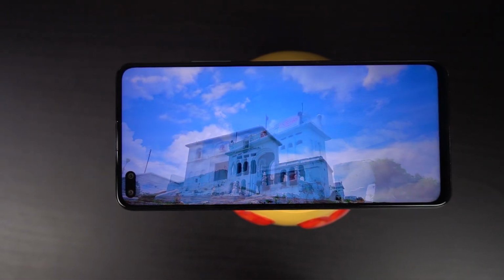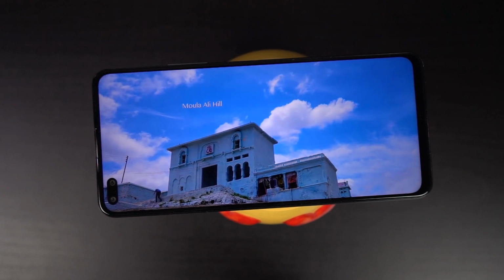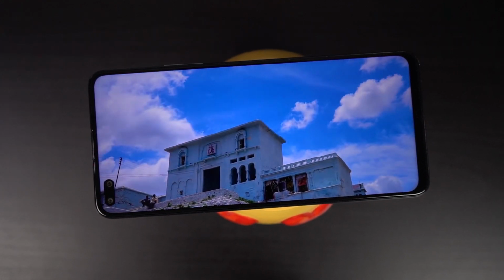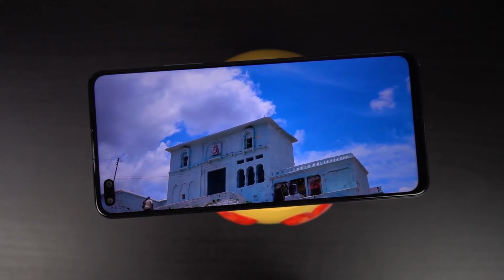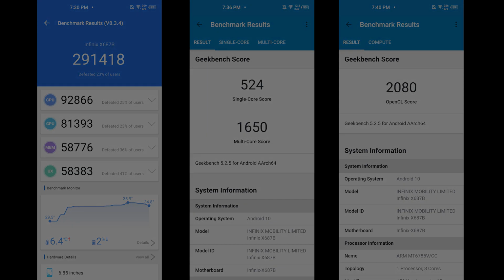Now with that said, the most highlighting feature about this phone would start off with its performance. This phone sports a MediaTek Helio G90T processor with Mali G70 GPU, with 8GB of LPDDR4X RAM and 128GB of UFS 2.1 storage. These are the benchmark scores. Purely in terms of performance, this is definitely one of the best phones in this price segment.